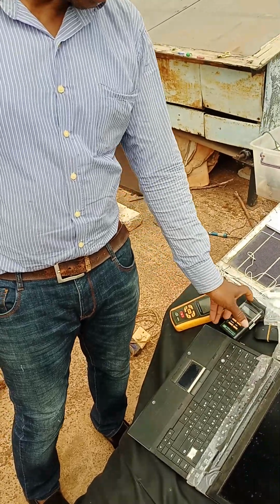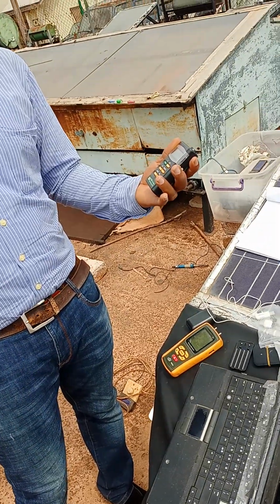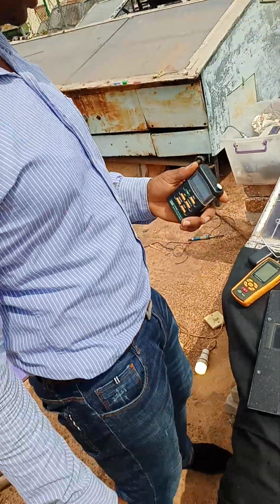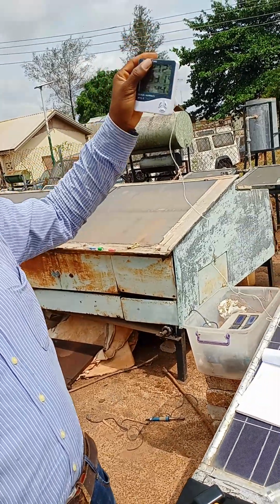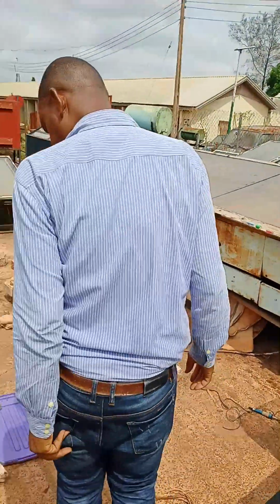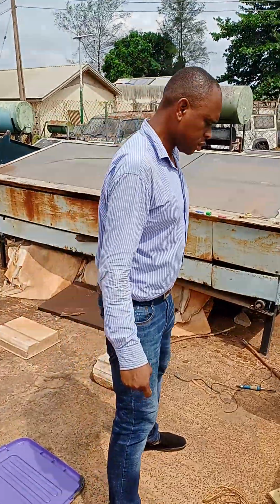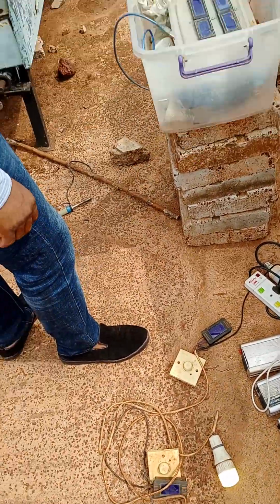We also measured the insolation, that is the solar radiation, using this TES 133R data logging solar power meter. We also determined the relative humidity of this dryer using this humidity meter. As you can see, we also use this handheld meter to measure voltage, current, power, and energy, and compare it with this meter, and they all gave the same result.